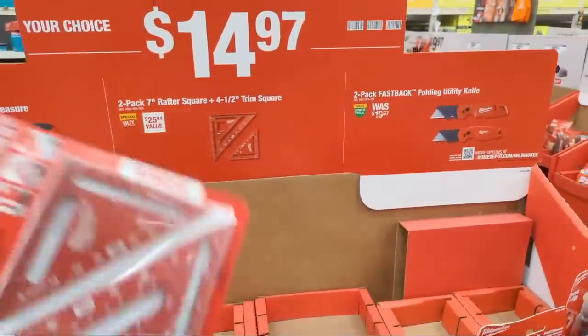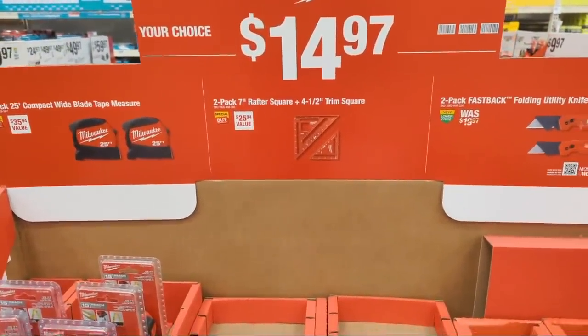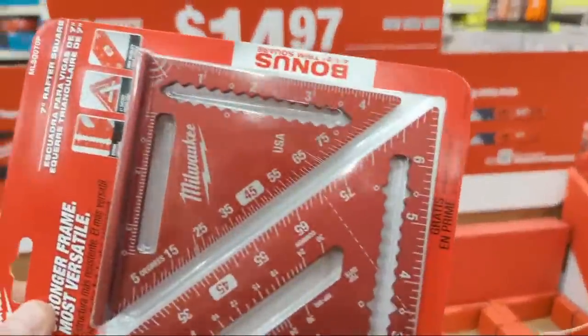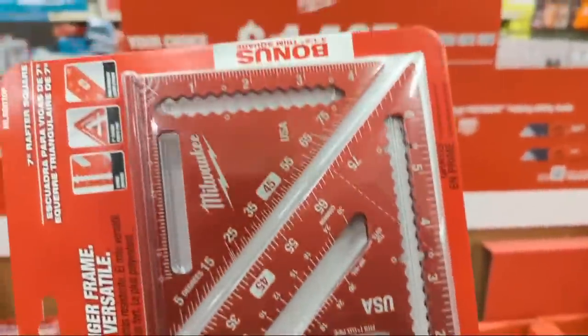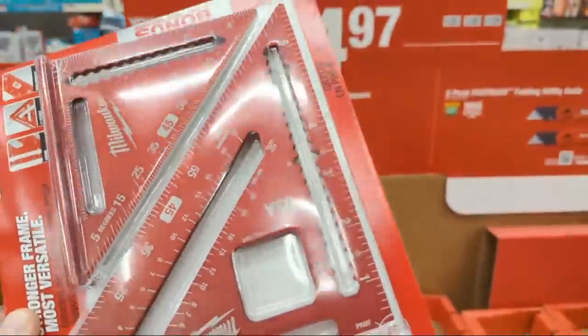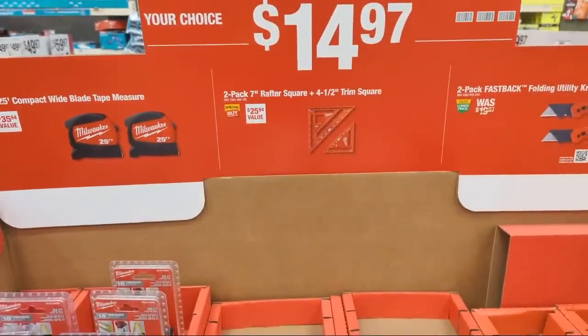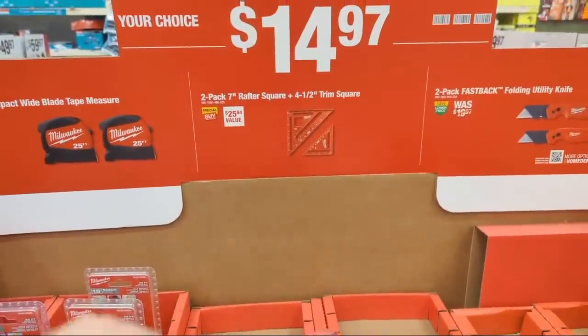Here's the other thing. Yo, do you have a card, or we're not getting anything? I'm not getting anything. Okay, the missus says we're not getting anything. No, because I have to look at the price of just the rafter square, speed square. I have the trim square. I don't need to spend the extra money. I'm thinking, though, this is probably cheaper than buying the one by itself. Yeah, it's a bonus. It probably is cheaper. I can put it in your stocking for Christmas.